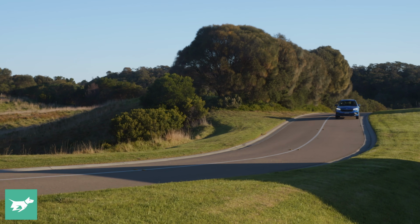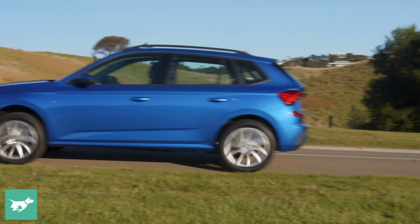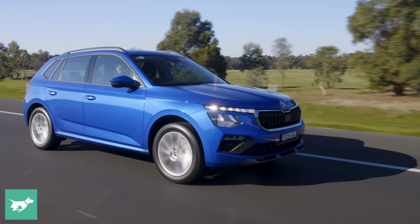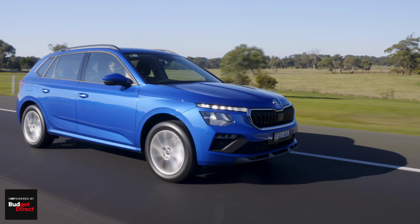So all in all, the Skoda Kamiq remains in 2024 a real winner in its segment. Sure, it doesn't have the highest amount of sales, but I think it's one of the most polished, fun and engaging packages in this market currently. And for that $34,000 drive-away price, that is seriously good, especially with cost of living going through the roof at the moment. People don't want to spend a whole stack of money on a new car. This is an option I would definitely be recommending.